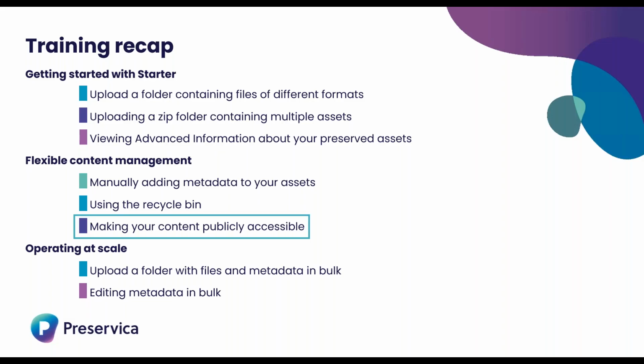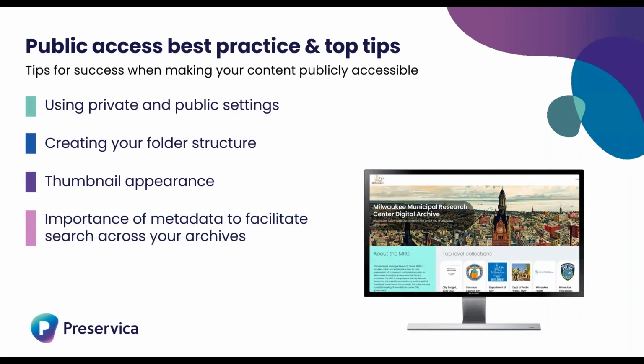Okay, great. Hopefully that was useful to you if you've been playing around with Starter to make sure you understand how the public-private toggle works. And then I think it's fun if you can customize the thumbnail. So Aubrey, can you take us through a couple of slides here, just summarizing what Paul covered?